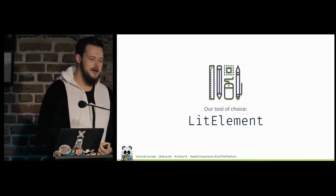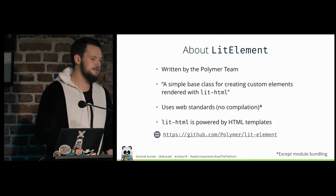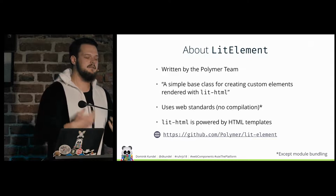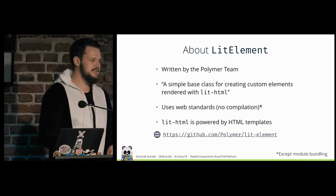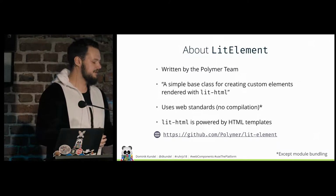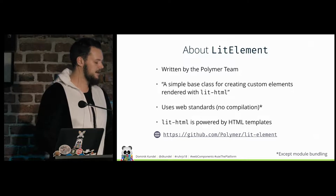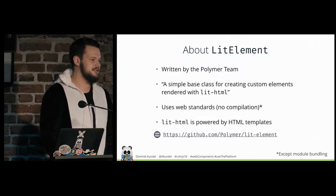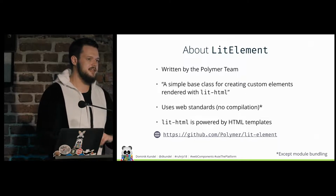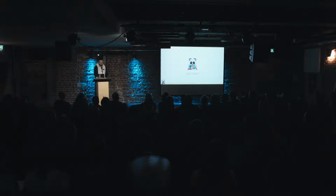And for this, we're going to use lit element. So lit element, if you haven't heard of it, it's written by the Polymer team, but it's designed to be a very basic base class that's using lit HTML to render so that you can build really easily web components, but it uses fully web standards, meaning we don't need compilation. We're going to use some module bundling, but that's it. And it's powered by lit HTML, which is actually using HTML templates and tagged template strings under the hood. So we can write something like JSX, but it's fully powered by the web. And with that, let's actually switch over and do some coding.